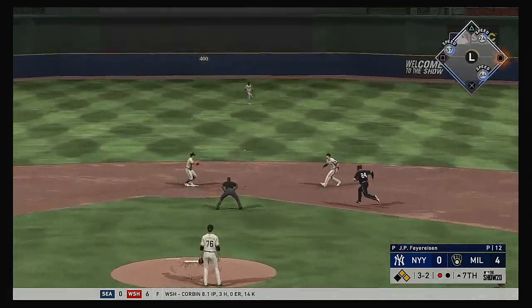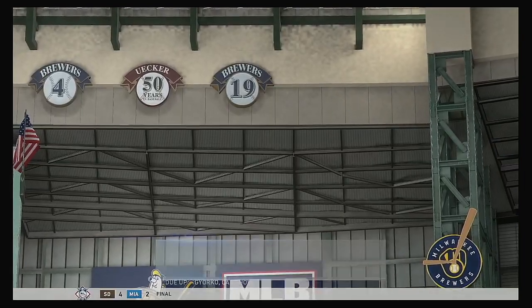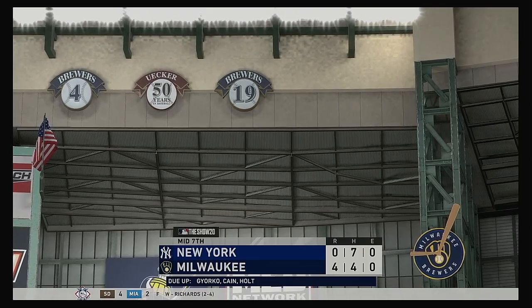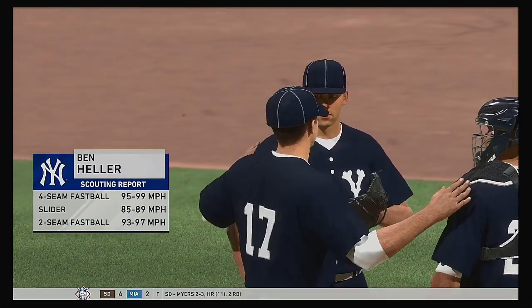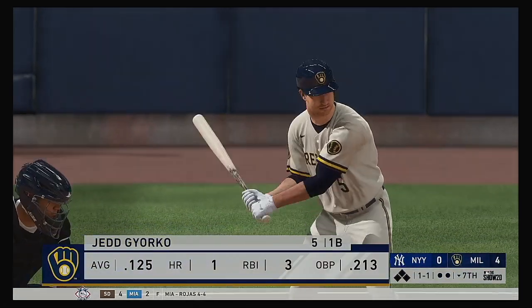Double play ball to second. 4-6-3. It's a double play and the inning is over. Ben Heller gets the call from the pen to take over on the mound and start the home seventh. Number 61. Here's Jed Jerkum now.